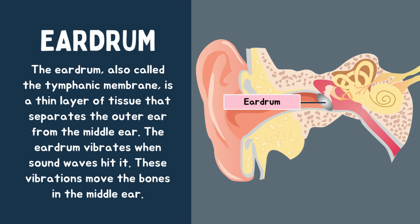Eardrum. The eardrum, also called the tympanic membrane, is a thin layer of tissue that separates the outer ear from the middle ear. The eardrum vibrates when sound waves hit it. These vibrations move the bones in the middle ear.